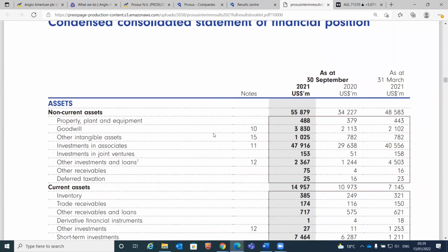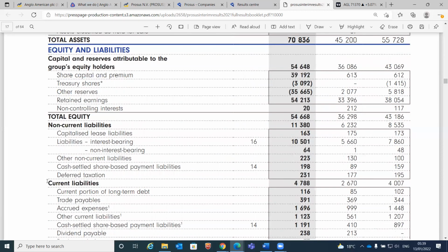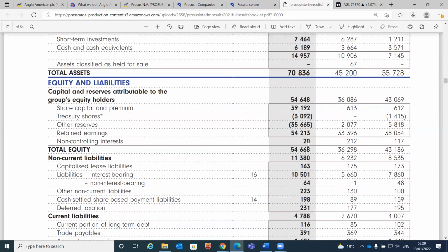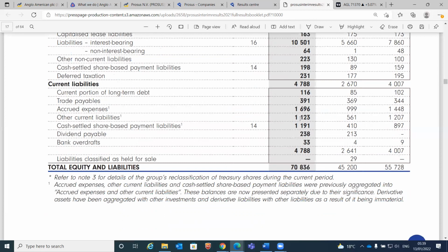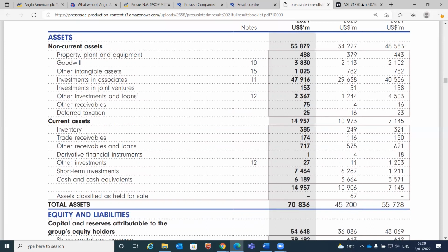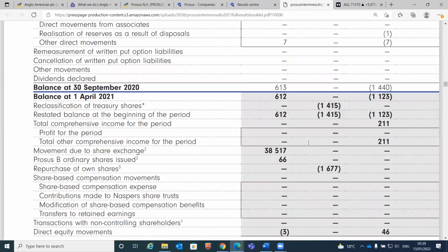Right. Then when you look at the balance sheet here, we can see the current assets are 14.9 billion, and they grew from 7.1 billion, which is good. And then we compare the current assets to current liabilities, which are only about 4.8 billion. So again, we can see that it's over half. It's not even half, it's more than half, because it's 4.7 billion compared to 14.9 billion. So again, Prosus has a positive net working capital, which is good. That tells me that the company is in a healthy financial position. As a result, I'm looking for buy opportunities.